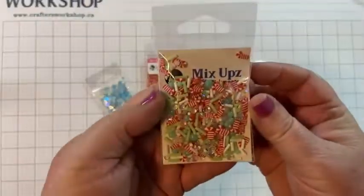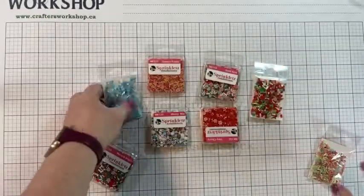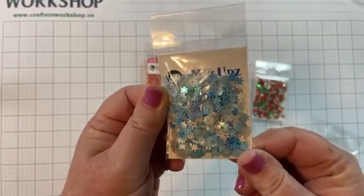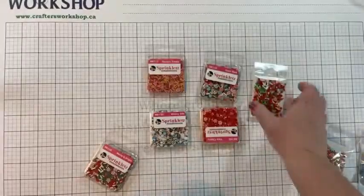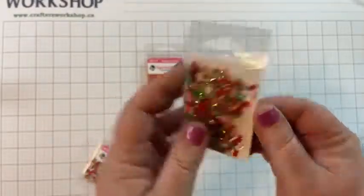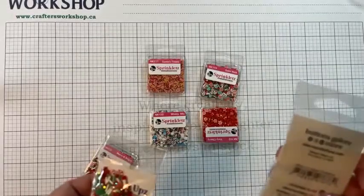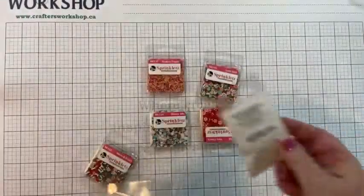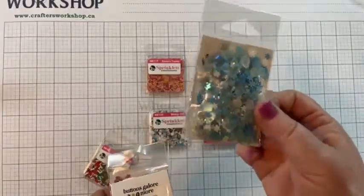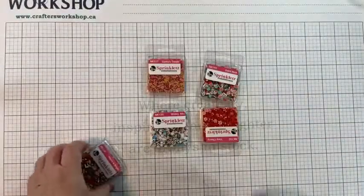This is called mix-ups. So it's got candy canes and green sprinkles and little aqua dots. This one is also a mix-up that is snowflakes and sequins and stars. This one has little peppermint candies and red and green dots and green and white sprinkles. This one's called Elf Made. Very appropriate. Happy Christmas and Frozen. There's a new song for you to put in your head. Elsa, Elsa, Elsa.